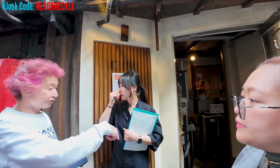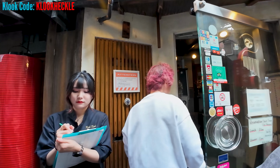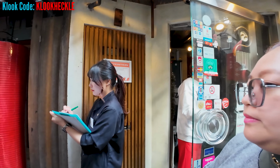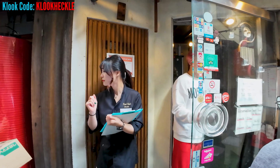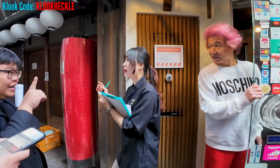Getting a reservation at this restaurant is no easy feat. During our visit, they had an alternating system wherein you could either book online at a specific time or try your luck with on-site reservations. On the day we went, they were only taking on-site reservations, so we had to plan ahead.